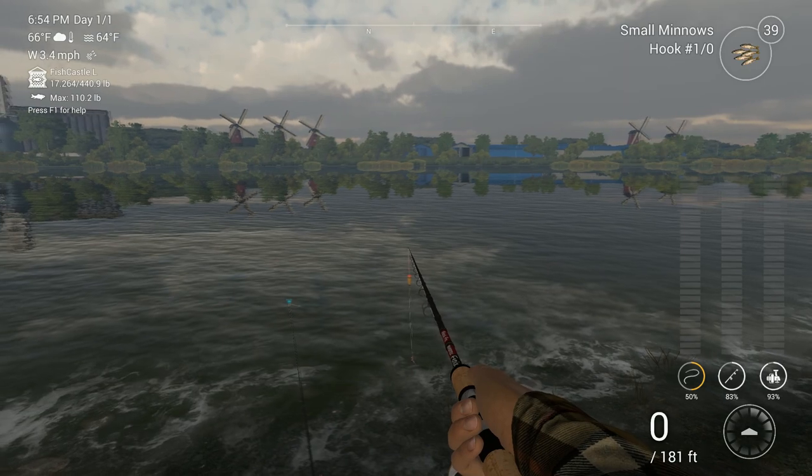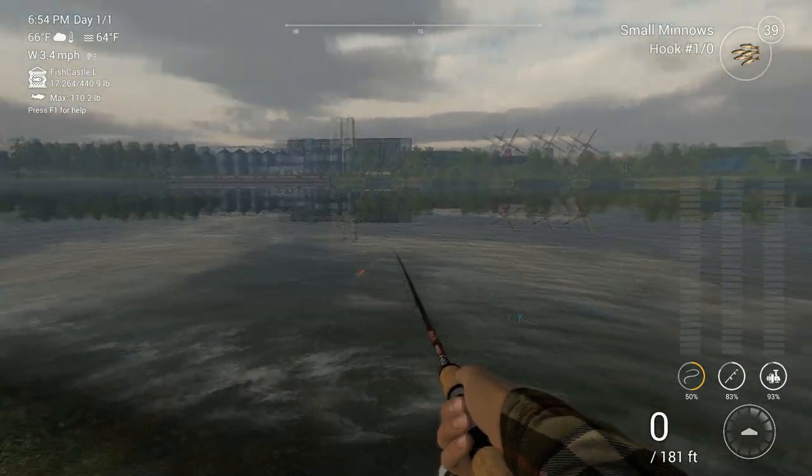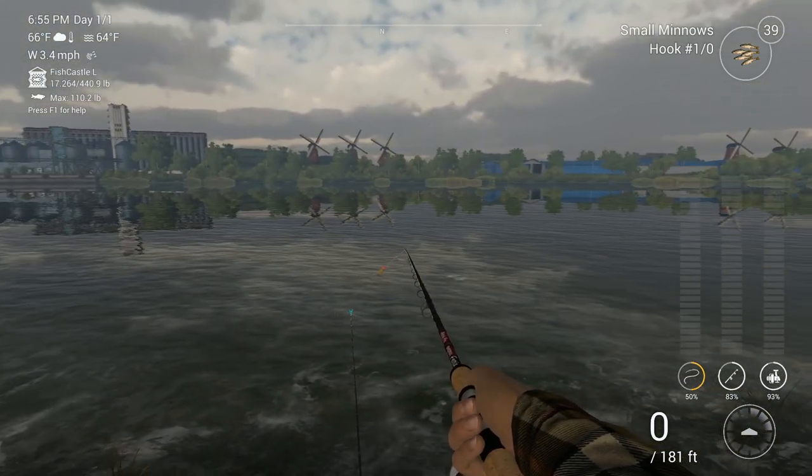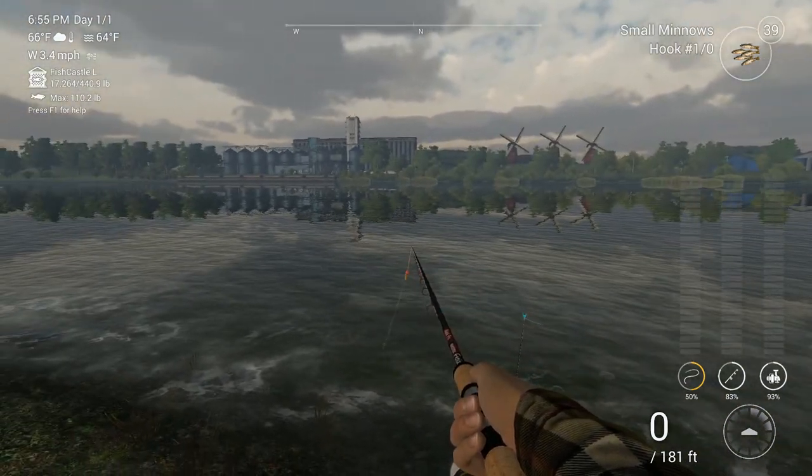Well, guys, that's our first look at the Netherlands map, the Great Paradise, I believe it is.